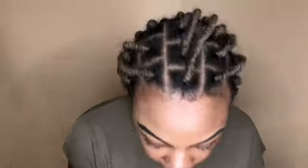I am going to try this NARS, I think it's Natural Radiant Longwear Foundation. This is my first time using the foundation, and I have a few other products that I am using for the first time. So this is going to be very exciting. This is the color, I don't know. I know it starts with a C, if that helps. But we're going to start off with that.